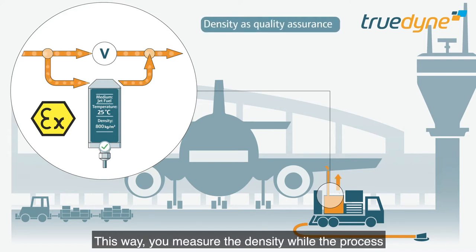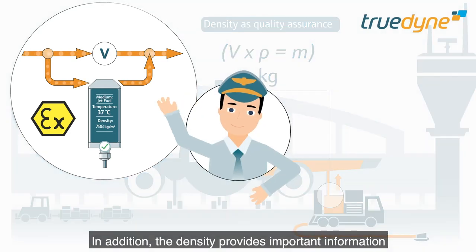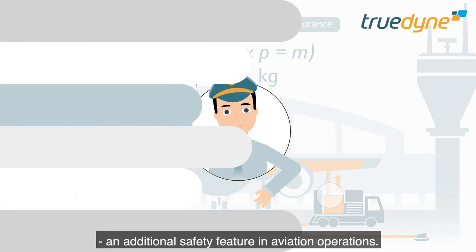This way, you measure the density while the process is running and can calculate the mass of the fuel pumped along with the volume. In addition, the fuel delivered to the customer can now be provided in kilograms and liters. In addition, the density provides important information about the quality of the fuel, an additional safety feature in aviation operations.